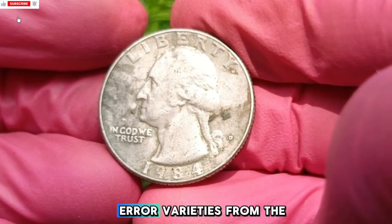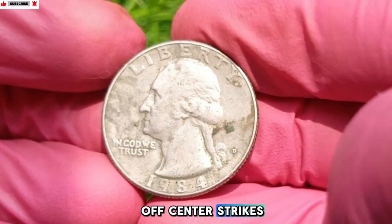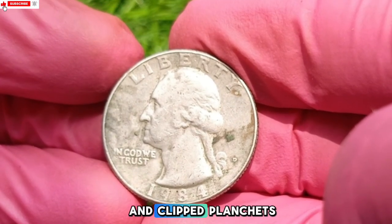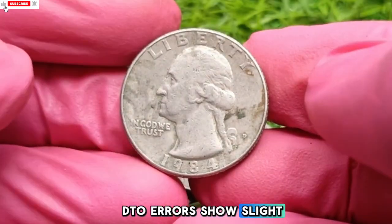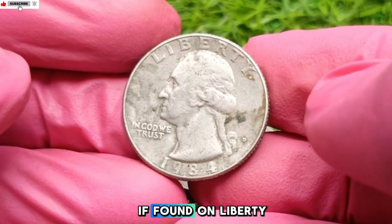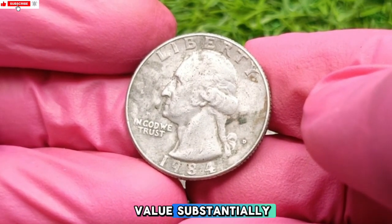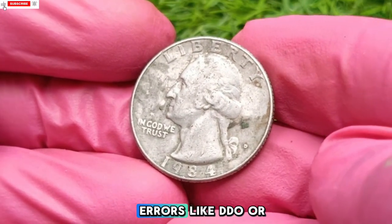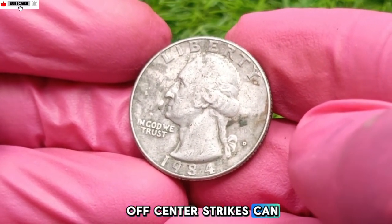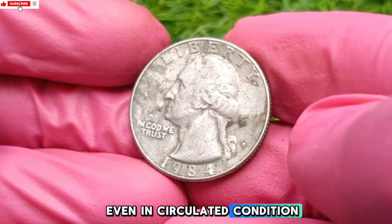Common errors: some rare error varieties from the 1984 D quarter include off-center strikes, die cracks, doubled dies, and clipped planchets. Doubling errors: doubled die obverse (DDO) errors show slight duplication of design elements. If found on Liberty or Washington's eye, these can increase the value substantially. Market value of error coins depends on severity and visibility. Errors like DDO or off-center strikes can range from $25 to over $200, even in circulated condition.